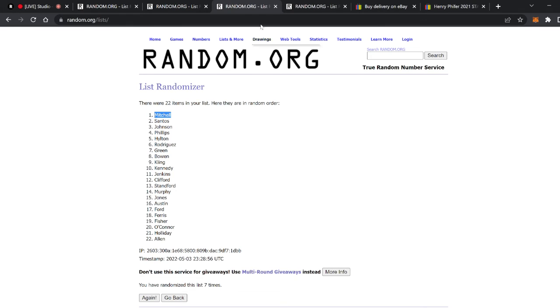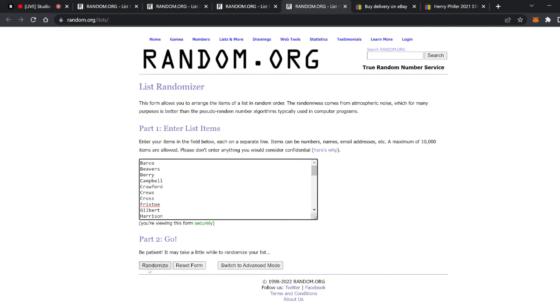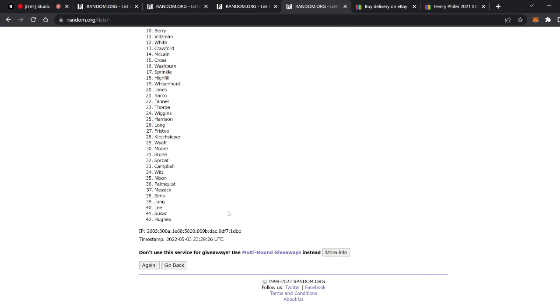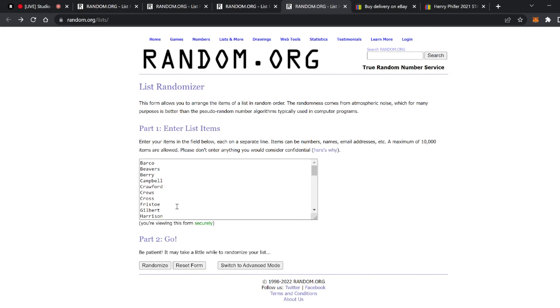And for the out of 25, we're going to randomize the list seven times again. Here's everyone who's in it. Actually, give me a sec. I just realized I might be missing a couple, like a name or two. Beavers, Berry, Campbell, Crawford, Cruz. Cross, Fristo, Gilbert, Harrison, Lee, Grice, Hughes, Jones, Jung, Long, Susek, McLean, Messick, Moore, Nixon, Palmquist, Parada, Sanders, Savino, Sims, Sprinkle, Sproat, Stone, Tanner, Teal, Thorpe, Trice, Washburn, Wisenhunt, Wait, Wiggins, Witt, Wyatt, Heifel. Oh, no, okay, I'm right.